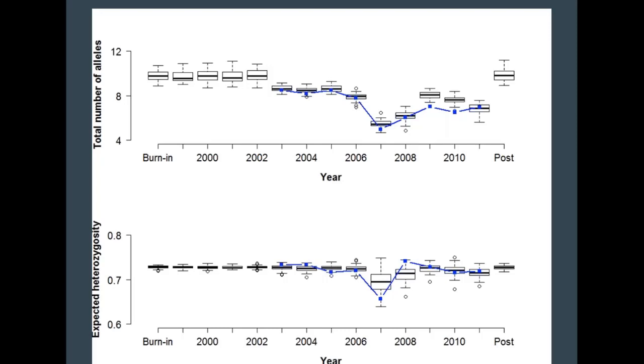And so you can see there's pretty good agreement between both simulated and observed measures for both total number of alleles and expected heterozygosity. So this gave me confidence in saying, okay, well, when I look into the future, those measures are likely indicative of what we would expect under these different conditions for the model.